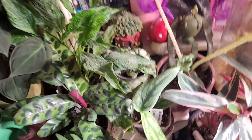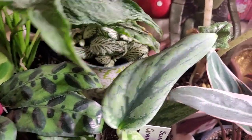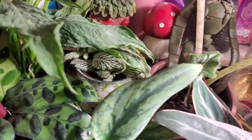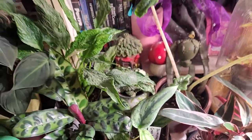This little veiny plant in the back here, I honestly don't know too much about it, but I thought it was cute. And it was in this little pot on the display, and I thought they were cute together, so I bought them. That was literally it. No more thought than that.